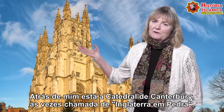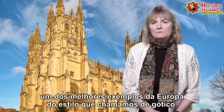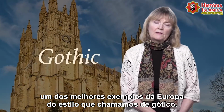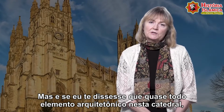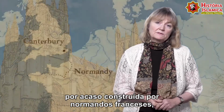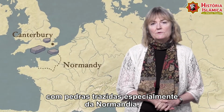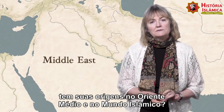Behind me is Canterbury Cathedral, sometimes called England in stone. It's one of Europe's finest examples of the style we call Gothic. But what if I told you that pretty much every architectural feature in this cathedral, built incidentally by the Norman French, with stone brought in specially from Normandy, had its origins in the Middle East and the Islamic world?